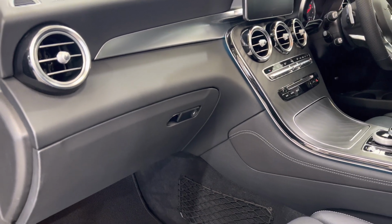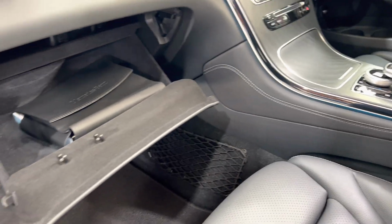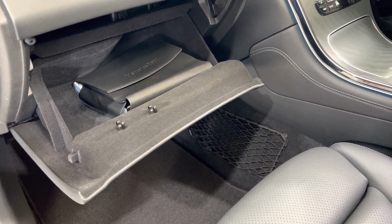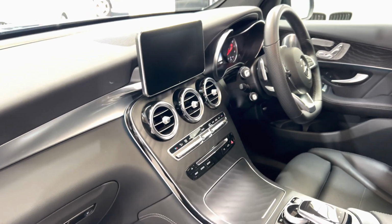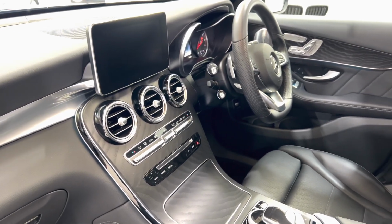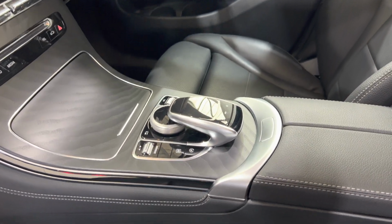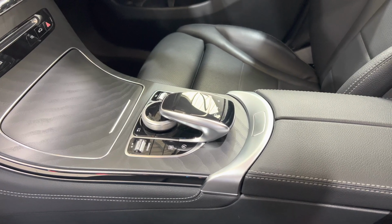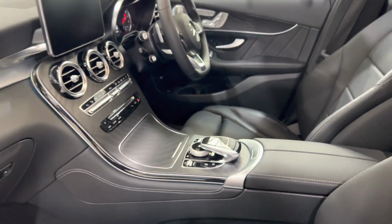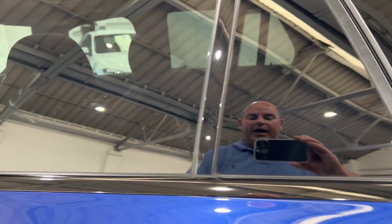We've got COMAND in this vehicle as well. Just going to pop this open. We've got all the books in there as well. And obviously we've got the service history, which is all on the system of Mercedes as well. We've got like the little mouse writing pad, as I call it, because it looks like a mouse. And you can use that for inputting information, searching for stuff. I'll come back to that in a bit.